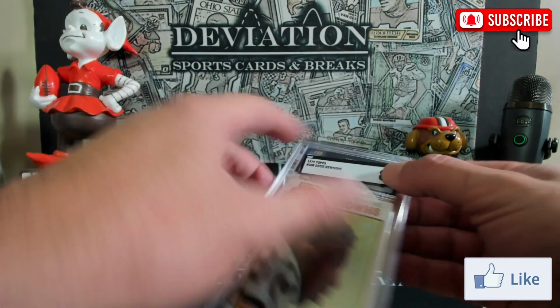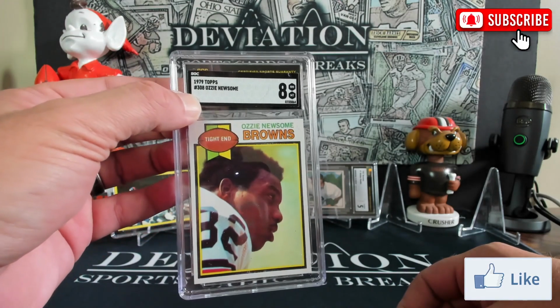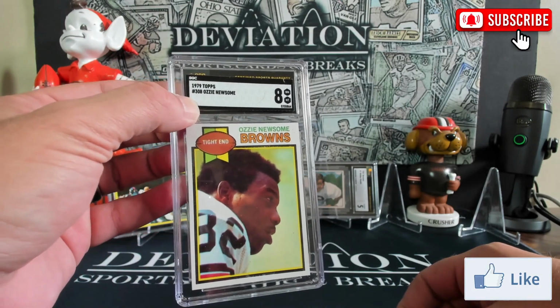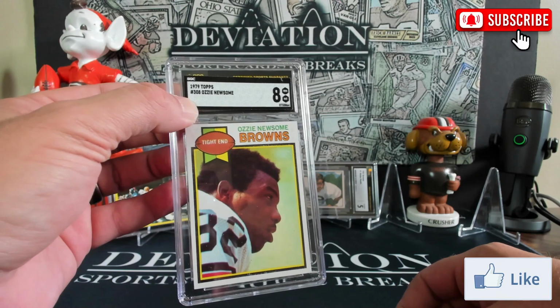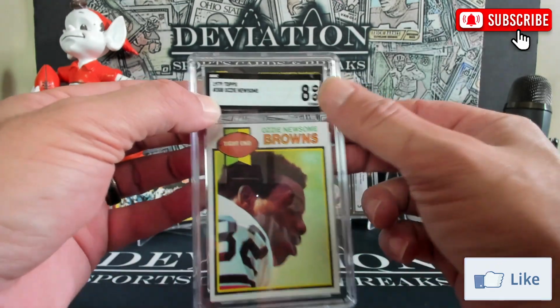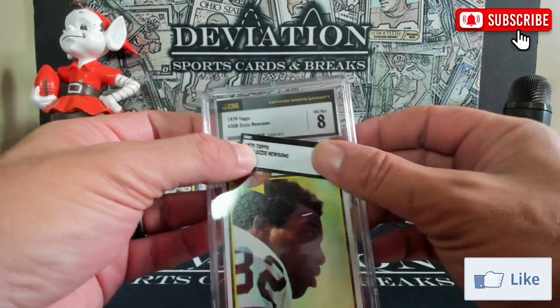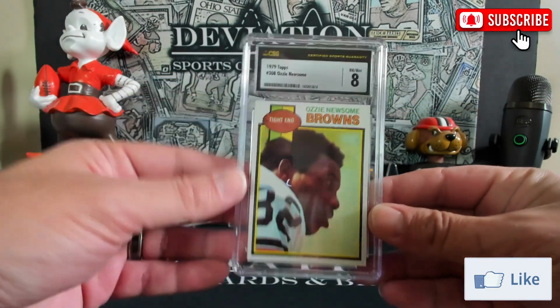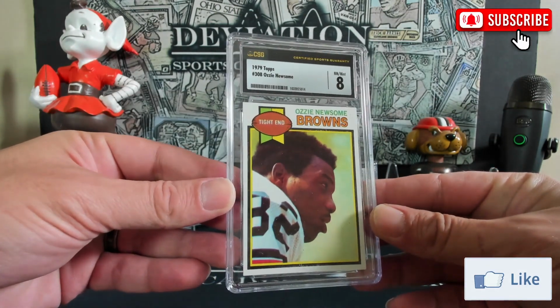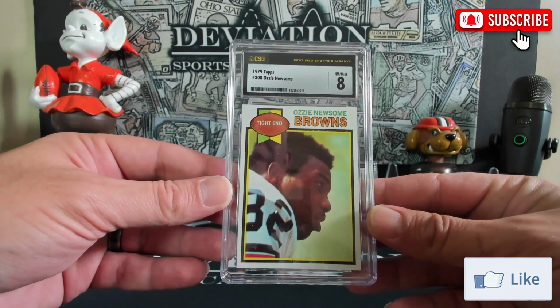Okay, next up is our 79 Topps Ozzie Newsome. Anyone that's watched some of my old videos knows this is my third attempt at this. The two I sent in that were raw, myself, both got 6s, which is unfortunate. This one was an SGC 8 and came back from CSG a near mint 8. So exact same grade as it got from SGC. So this will obviously replace the 6 that I currently have in my collection.